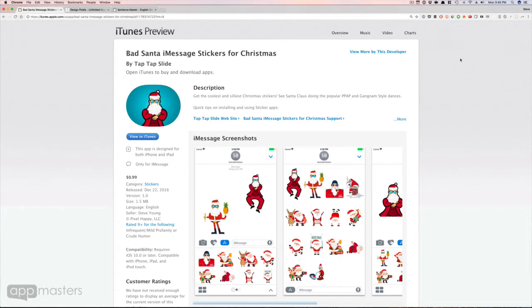But I want to give you this example. This was an app that I created, launched right before Christmas last year. It's the Bad Santa iMessage stickers app. If you're not familiar with iMessage stickers apps, they're like emoji apps, but they only live within iMessage, so you can only use them within text messaging. Emoji apps you can use anywhere. It's a custom keyboard that you can use.